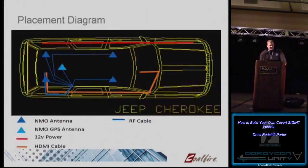Within my Jeep, this is the placement of items that I had on it. The red cable is basically just how I ran power. It's not that pretty. I mean, it is pretty. You can't see anything, but it's not a straight line. And then, you know, HDMI cable. Some of you might note that I have some of the HDMI digital signal with the antenna part. Yes, it does cause a tiny bit of interference. No, it's not super noticeable, but it can. Also, make sure you run your antenna runs and your power runs on opposite sides of the vehicle, or you'll just have a terrible day.